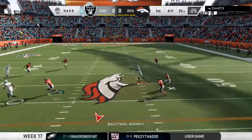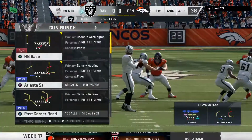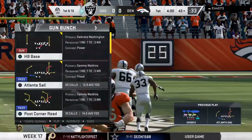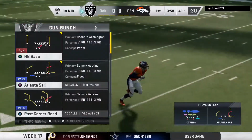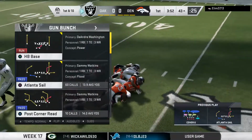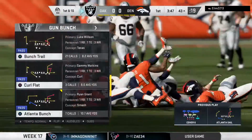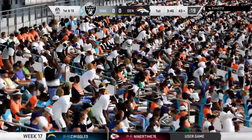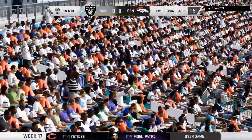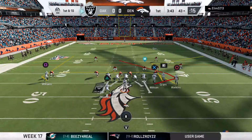To throw is Carr. And this is caught by Watkins. And they're going to have this across midfield and inside the 45. A nice pickup of 23 on the 3rd down conversion. So a 1st and 10 now in Denver territory at the 43.